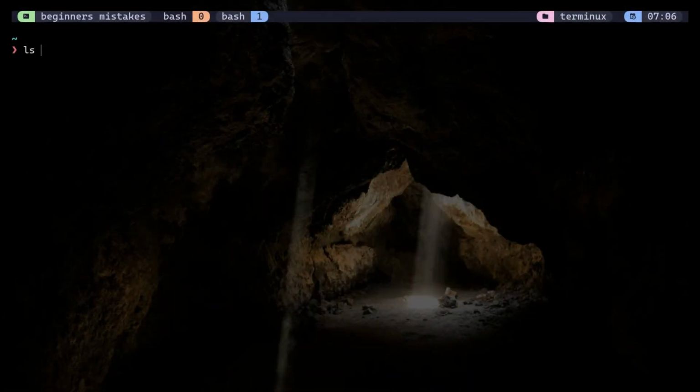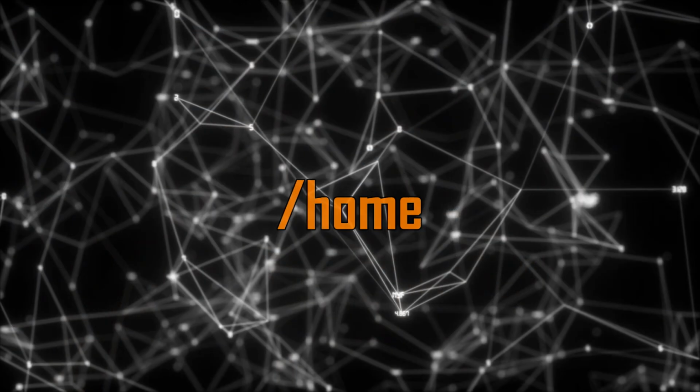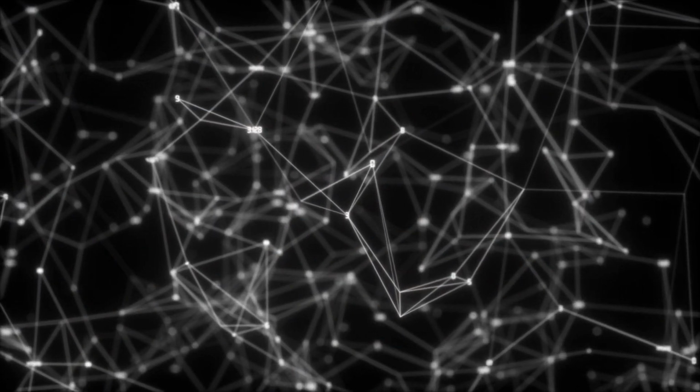Linux's file system can be confusing at first. Learn the basics of /home, /etc, /var and others to navigate efficiently.